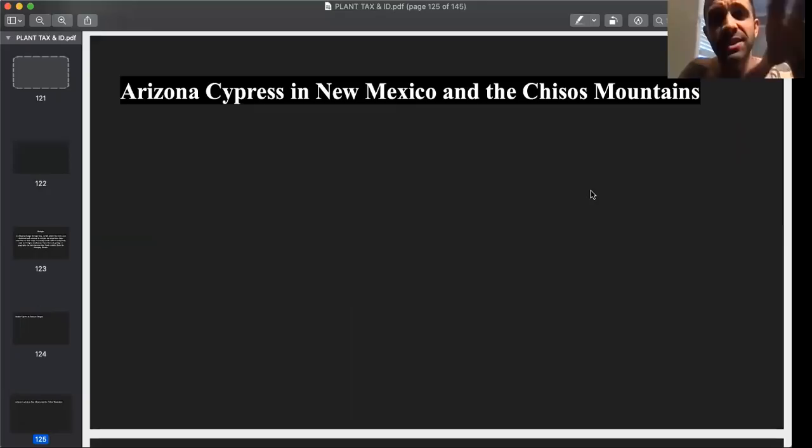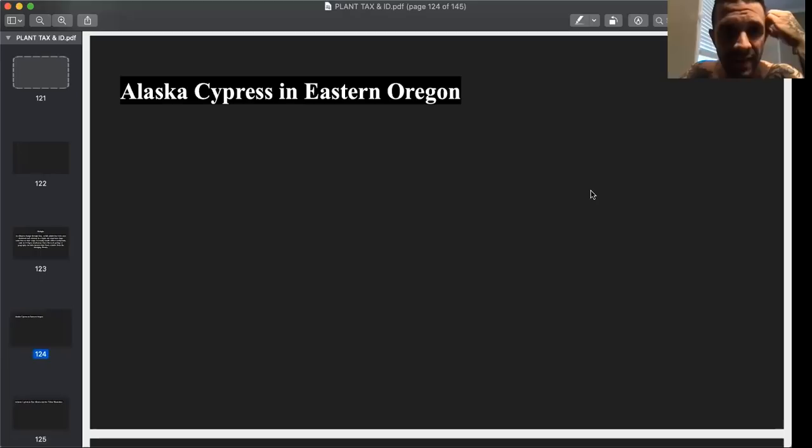But these are examples. There's a rare Arizona cypress stand in New Mexico and the Chisos Mountains. There's no other Arizona cypress around either of these populations for like 300 miles. There's also a disjunct population of Alaska cypress, also known as Alaska cedar, another nice misnomer common name, in eastern Oregon, which is like 400 miles from the nearest population. And that's because if you look at a terrain map, you can see how the geology, the slope and the way the mountain is carved out provided this little refugia for this plant to hide out while the climate changed. It dried out around it.